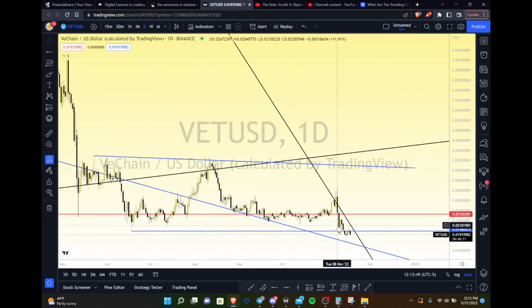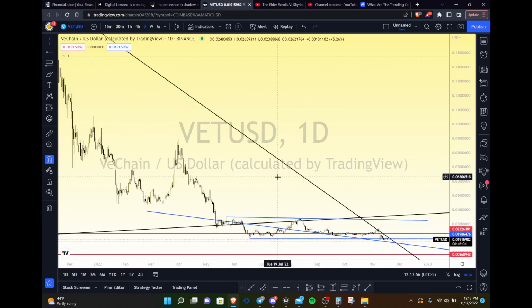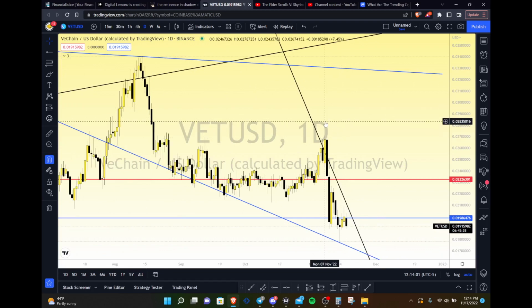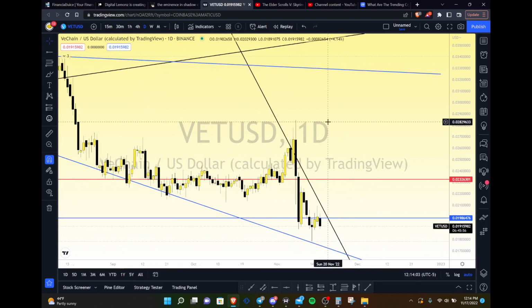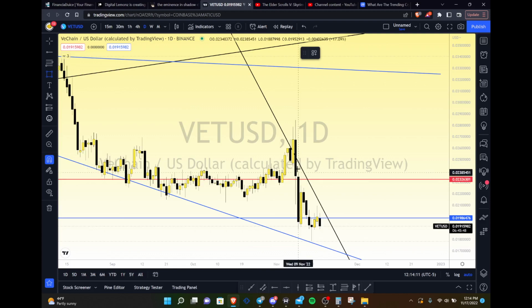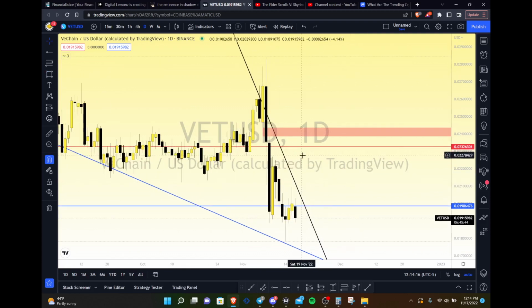Right now my bias is to the downside until this really steep descending trend line is taken out. Once that's taken out, then I'm good to go for this to probably start looking to break these highs up here, eating up the liquidity residing there. There is a fair value gap right here, I should mention. But if it does break that descending trend line, it should get through this fair value gap fairly quickly.